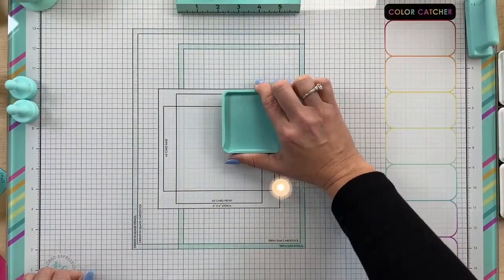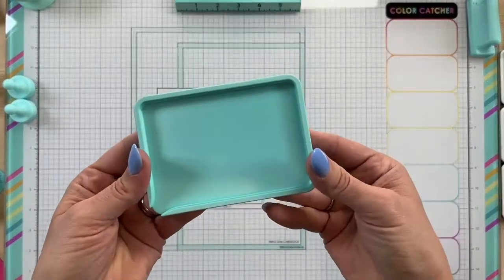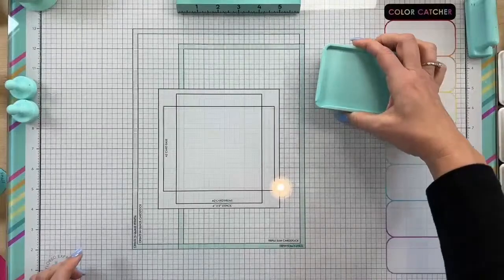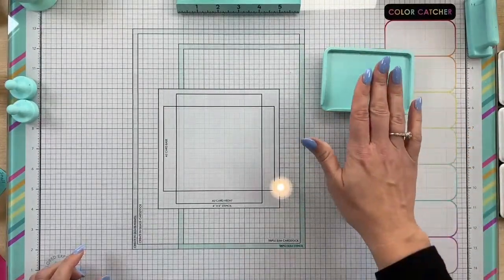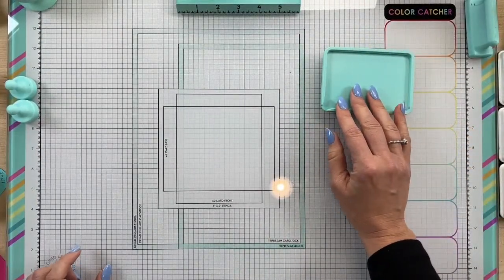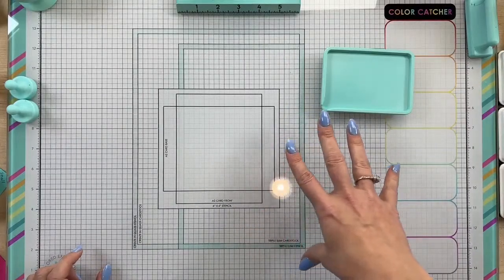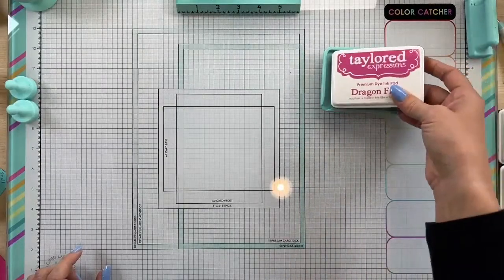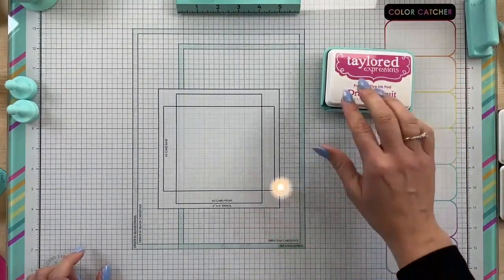So yes. Now let me show you the last use. I know something we do a ton here at Tailored Expressions is blending. And I love being able to offer you guys something that is specifically magnetic and built for this glassboard. It's gonna stay in place and it fits one of the Tailored Expressions full-size ink pads just perfectly.